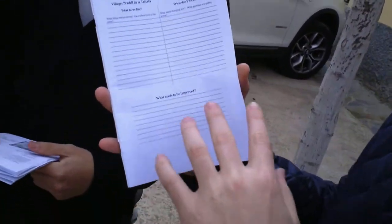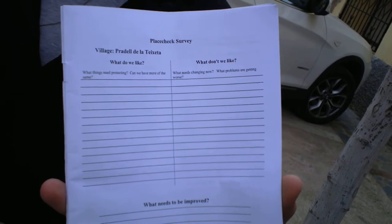We've got this list of stuff we need to do. So we go around the village. Once we finish the village, we write down the things we like, the things we don't like, and what we think needs improving.